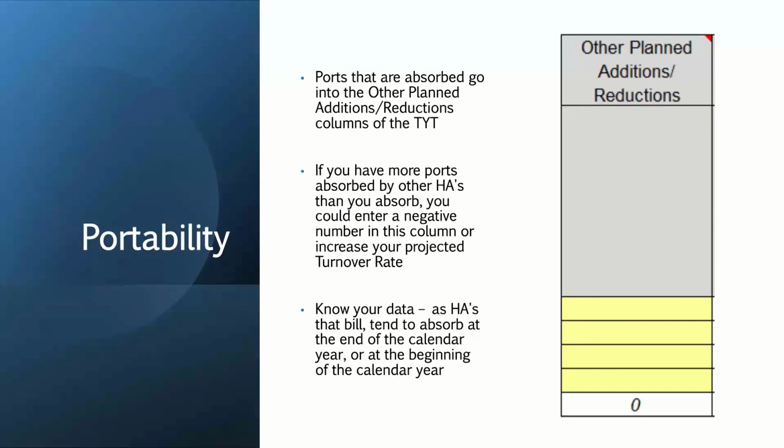The other thing to be aware of is a lot of housing authorities that are billing tend to absorb at the end of a calendar year or at the beginning of a new calendar year. So if you have, say, 20 vouchers that you're being billed for, and 8 of them are with one PHA, I would be very leery at the end of a calendar year, or beginning of a calendar year, that that PHA might be absorbing those vouchers.